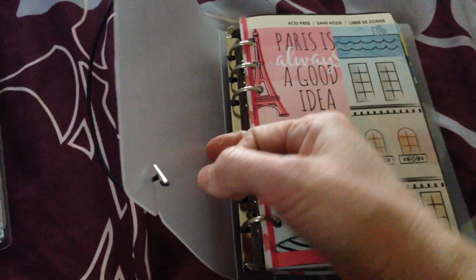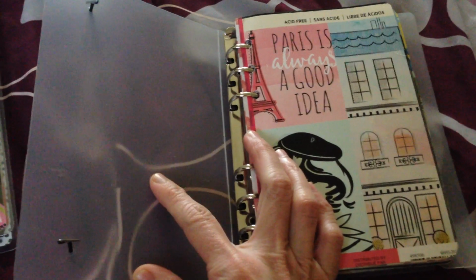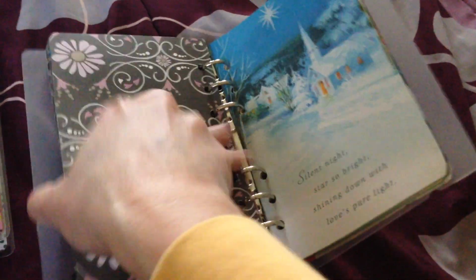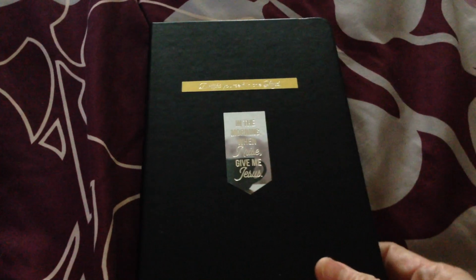It's a very thick cover, and I just bought this one from AliExpress, and it's just about $2. It already has a ring inside, and I just made everything that's inside. See, different pictures, different designs in there. So that's one of the things I had. Another thing is this one.